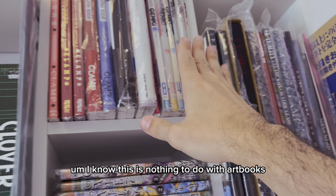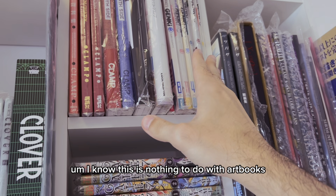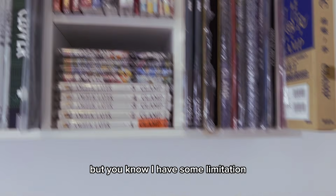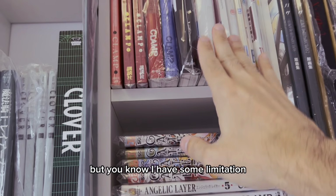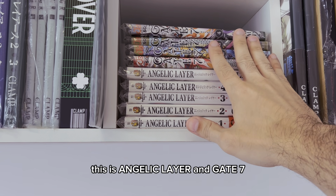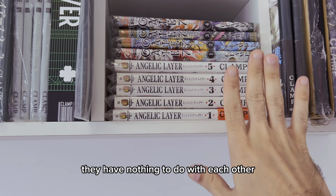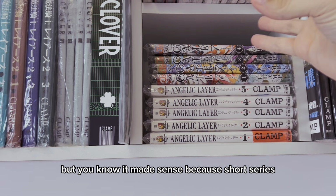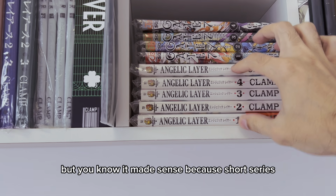I know this is nothing to do with art books. They should be here, right? With the magazines. But I have some limitation. This is Angelic Layer and Gate 7. They have nothing to do with each other, but it made sense because short series.